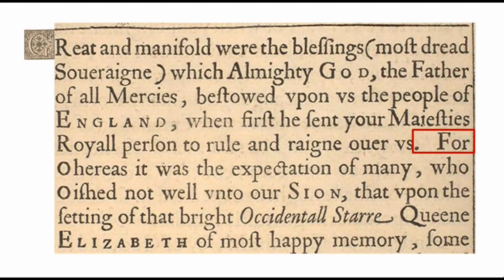So where do we start? Notice there are two sentences. The opening sentence beginning with great ends with a period, followed by the next sentence beginning with the word for. This is where we start reading. Kind of in the way Rosicrucians will sometimes encode their messages backwards, we begin with the second sentence instead of the first.